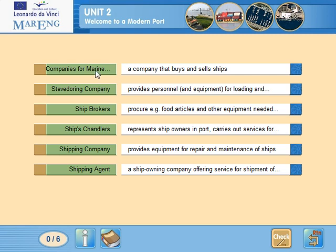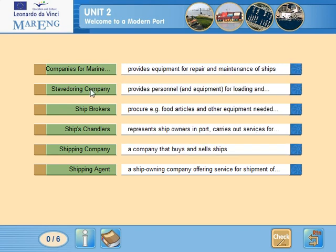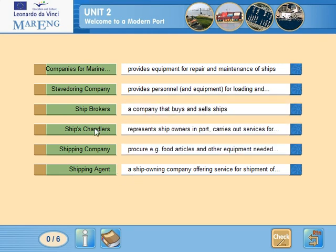Companies for marine equipment and ships repair. Provides equipment for repair. Stevedoring company. Ship brokers. A company that buys and sells ships. Chandlers. Procures, for example, food articles and other equipment needed. Shipping company.